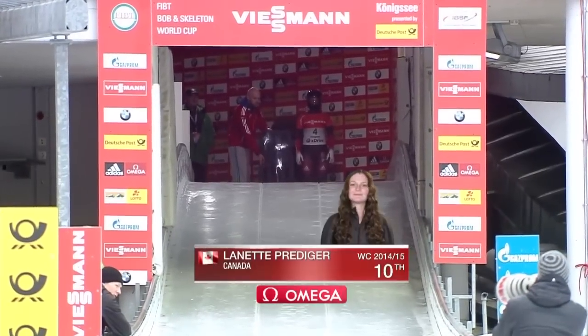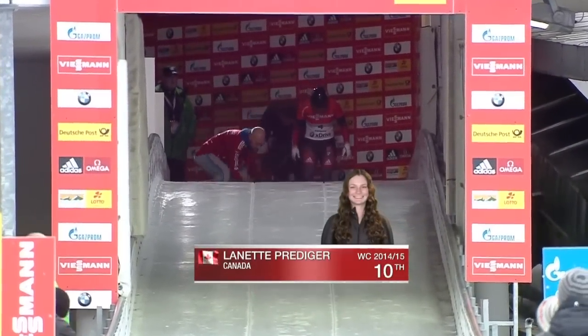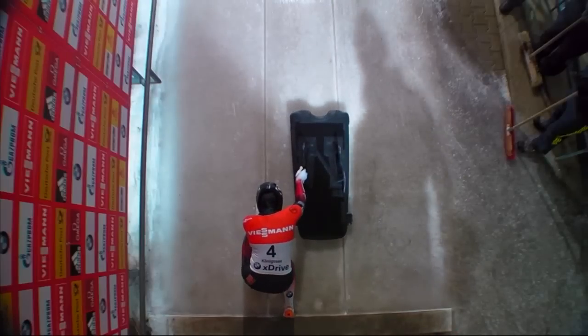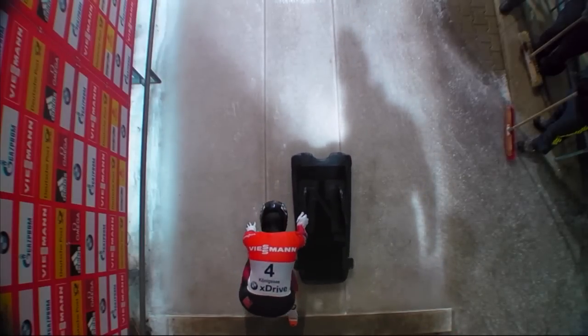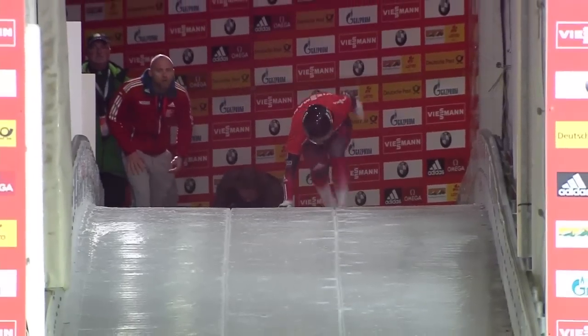Anja Huber-Selbach leading for Germany. First of our 2 heats here in Königssee in Bavaria. 36-year-old Canadian Lynette Prediger, 7th place in Calgary. So that's her big standout performance so far this season in her first ever year of World Cup sliding.